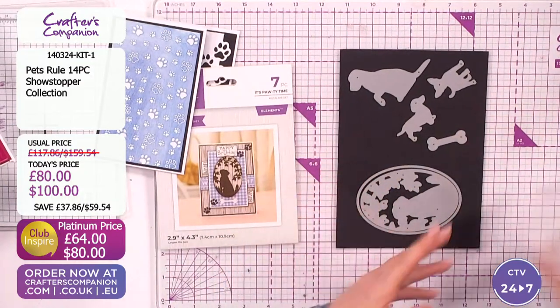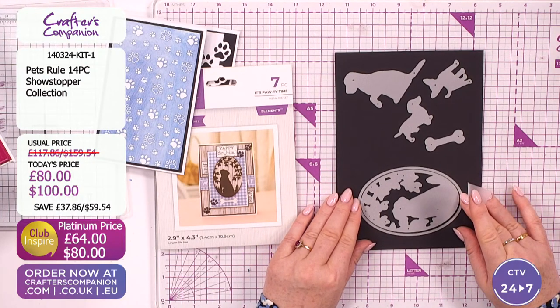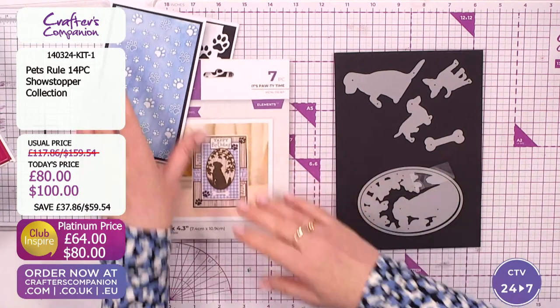Have our bone. All I'm going to do is tape down this one here. So the frame is about the same all the way around. How good are our designers? I know this sounds like a silly thing to say, but just from those silhouettes, those dies, they're instantly recognisable as to what dogs they are.